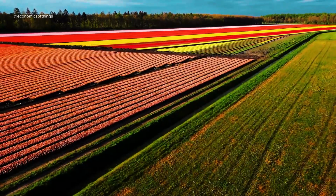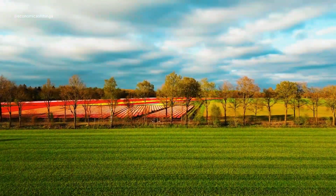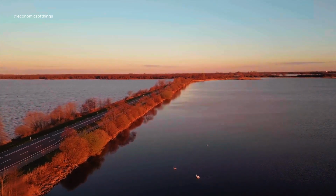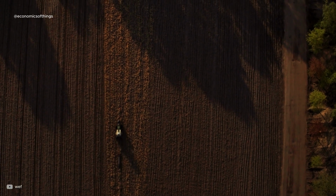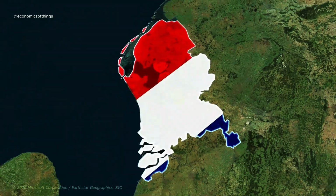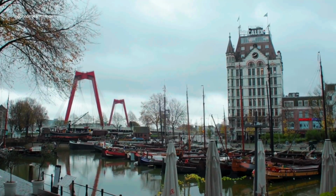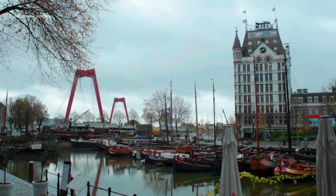The peculiar geography, predominantly flat and low, with half of the territory below sea level, provides ample water and soil availability for irrigation and drainage. The mild climate of the country allows year-round cultivation, and its strategic location as the gateway to Europe, coupled with expertise in maritime transportation, has propelled its economic success.